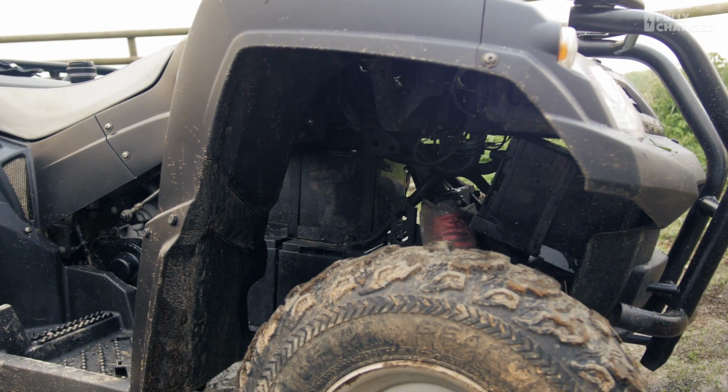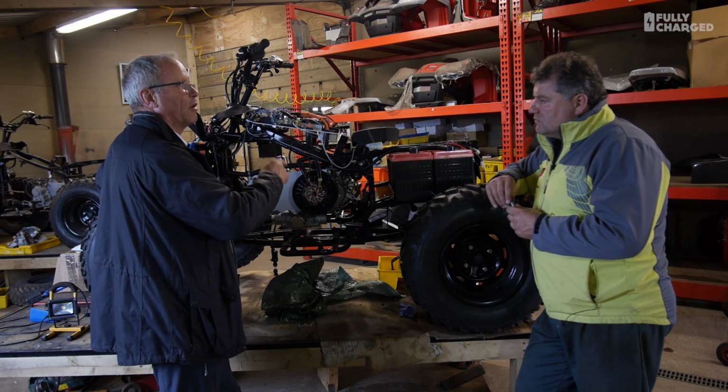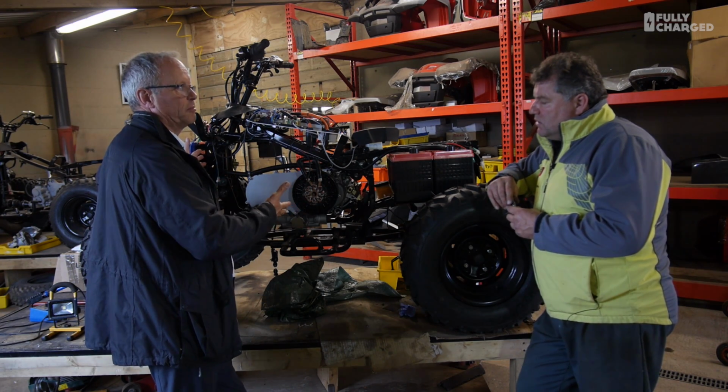Was your decision to go with lead acid based batteries, rather than, say, a lithium-ion pack, a cost-based thing? Cost and also reliability. A quad bike is almost better to be a little bit heavier because they are a tool for work.